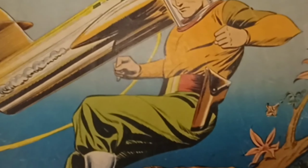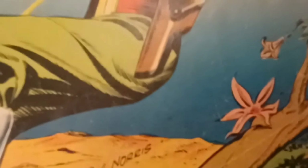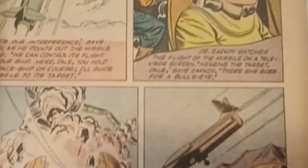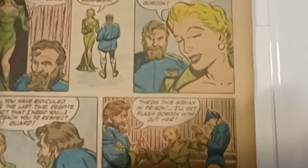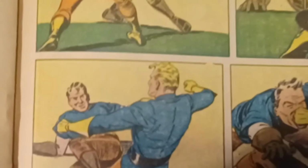Beautiful rocket cover. Paul Norris was the artist. He also is credited for creating Aquaman for DC. So one of the early godfathers of comics, Flash Gordon. The pages are brittle. Look through here. See the advertisement on the left. And just the action. The lady who accompanies Flash Gordon shooting in the sky. Just great artwork inside and out, with action sequences, fighting.